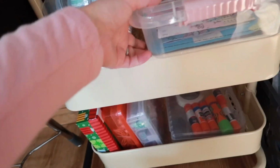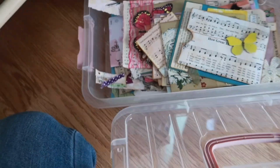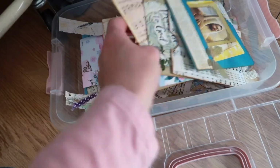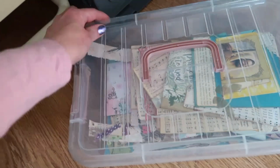And then down below here, these are things that I've actually just been working on, just playing around, trying to figure out how to do it, playing around with all kinds of stuff. So this is just my fun pile here that I've just been working with.